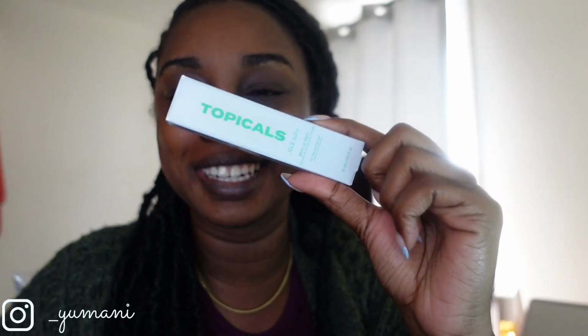Then I got this bad boy that was sold out in store, but then it came back online and I got her. This is really what I needed from Sephora. This one thing is what I really needed, because my lips be dry.